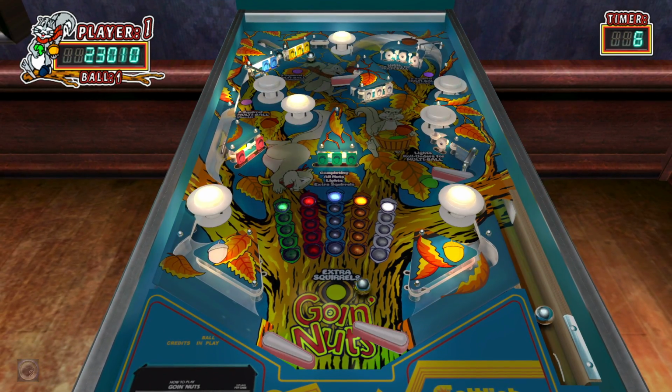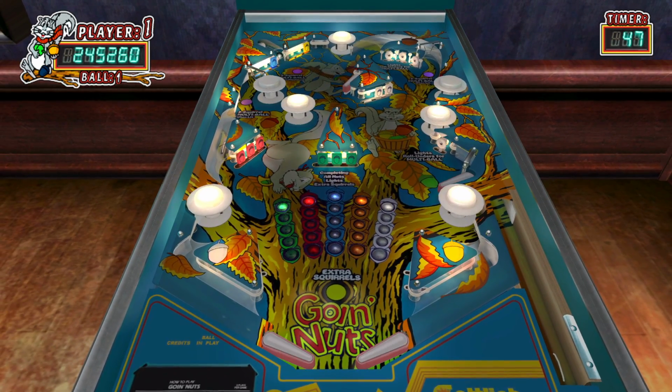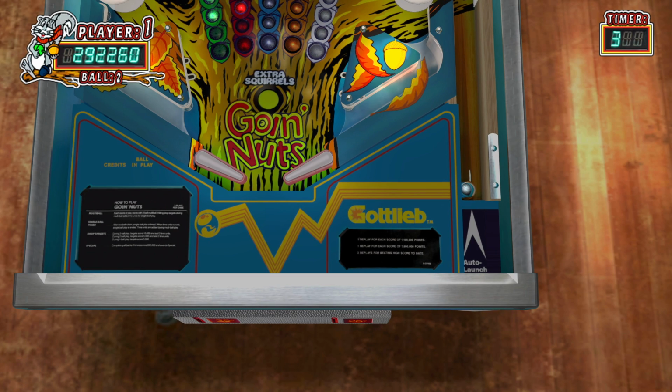I imagine in the real world there was a start button where the plunger would be, and then it would start the countdown on the screen. That being said, we can hear that there's some missing sound effects that would have been really appreciated, where it would talk to you and say 5, 4, 3, 2, 1 in a high-pitched squirrel voice, which would have given some character to the table.